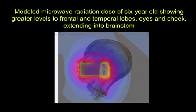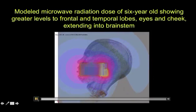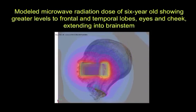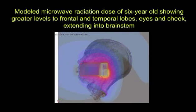I want to show you an example of some of the work that we are doing now that I'm releasing here for the first time. This is a modeled microwave radiation dose of a 6-year-old with greater levels to the frontal and temporal lobes, eyes and cheek. Watch this here. Yellow, white, and red are the hottest, all right? If you look carefully, you will see it's going into the eye, the nose. Do it again, just so you'll get to see it. And partly into the brainstem. That's just showing you that there's going to be some exposure into that area of a young head. It doesn't tell you that there's any biological effect, right?